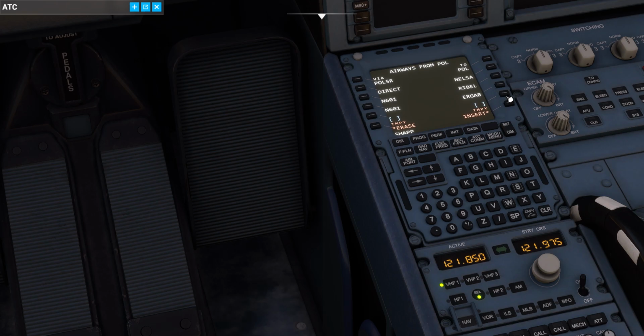If it inserts, there we go. So now we click insert on that because I have got more. However, you can only put so many.